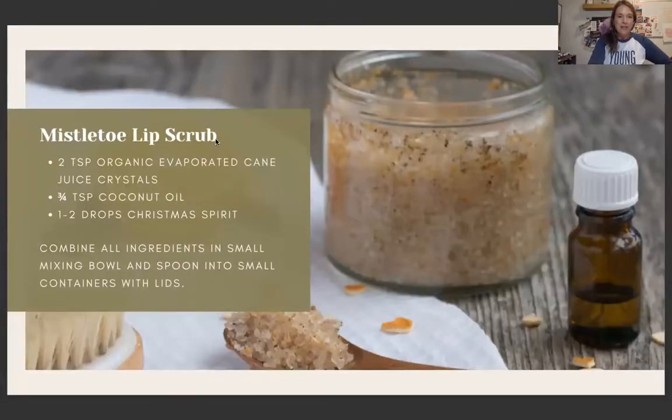So here's another recipe you can screenshot. This is a mistletoe lip scrub using cane sugar, coconut oil, and Christmas spirit. Spoon into small containers with lids, and then just the instructions obviously to use would be to put onto dry lips and then rinse, right, as appropriate. And then of course, add your Vanilla Mint lip balm on top of it. Hello, deliciousness. And that way then you've got a little lip scrub to share.